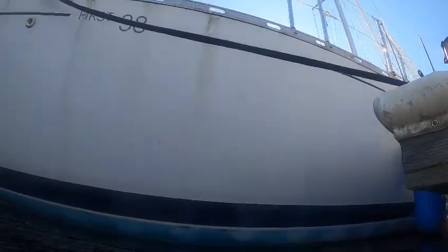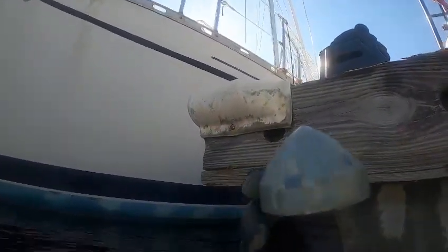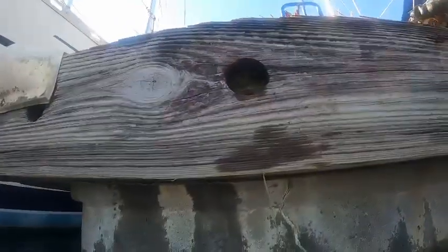I was coming here to do a zinc install, which I was told was an 83 millimeter Max Prop zinc. Upon coming out, I found that this is a little specialty thing.